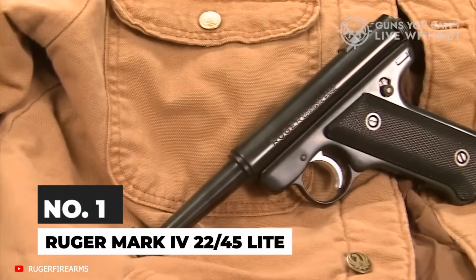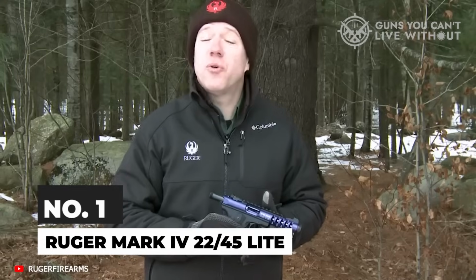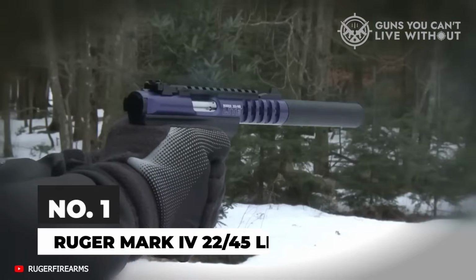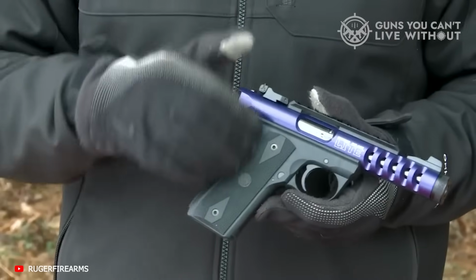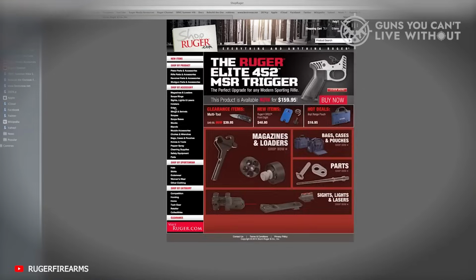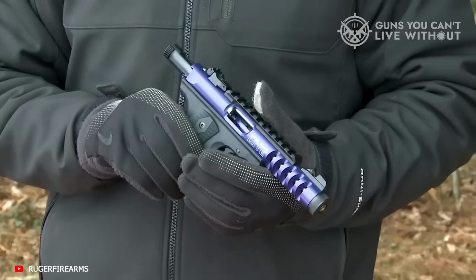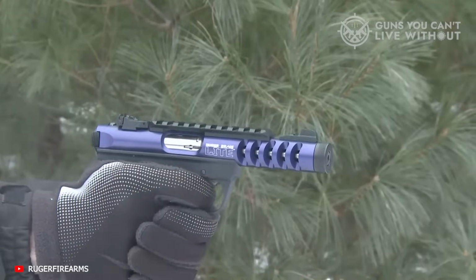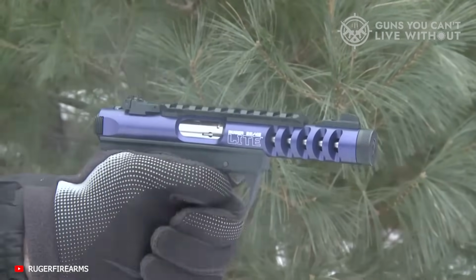Ruger's legendary rimfire still rules the roost among 22 pistols. For plinking, hunting, target shooting, competition, or even self-defense use, there is truly a Mark IV 22/45 Lite that will serve any purpose. A quick glance at Ruger's website will show you well over a dozen different models, each with different equipment, wildly differing aesthetics, and a few special options. But here's what you need to know about each of them.